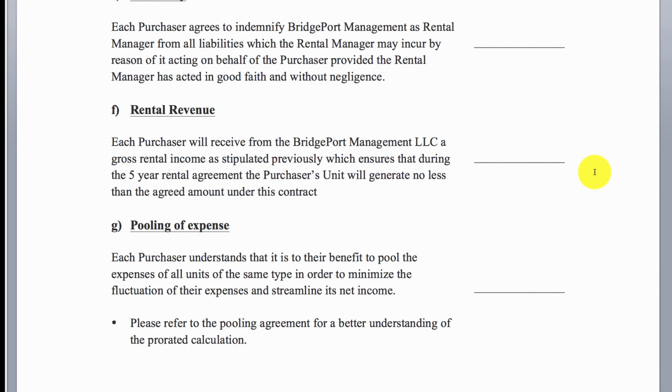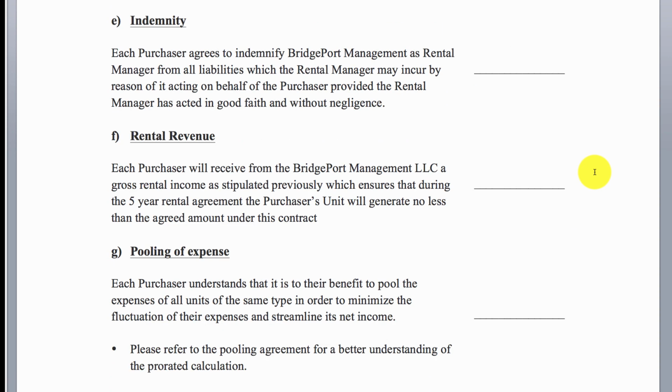Unfortunately, like anything in business, there is an indemnity clause where you basically make us non-responsible for what we do if it was done in good faith without negligence. So this is standard. You will receive your rental income as stipulated in the rental agreement, and you will generate no less than the amount under this contract, which I've already discussed with you guys.